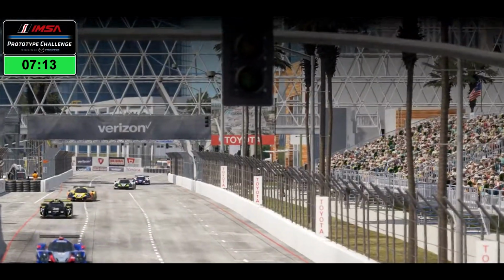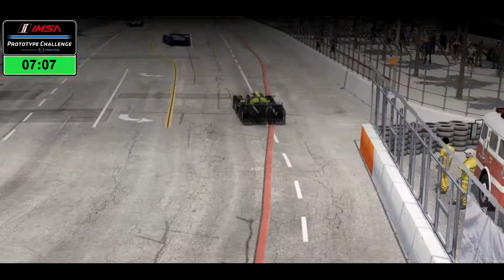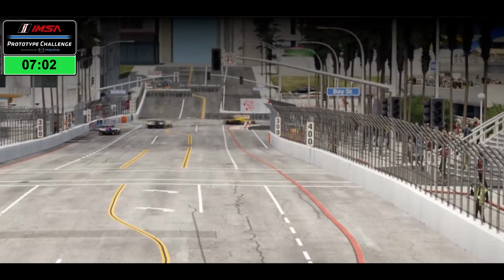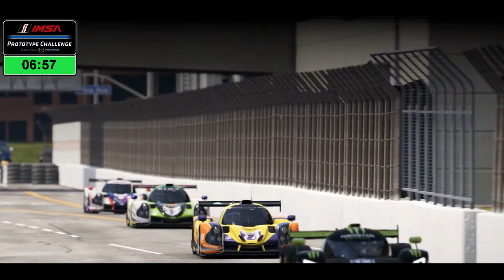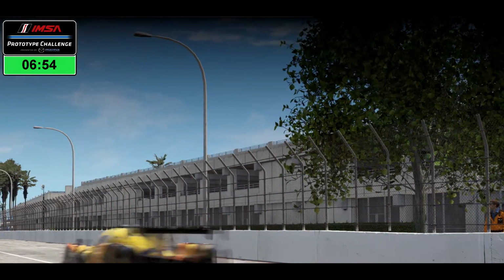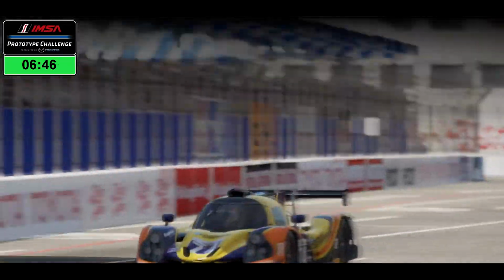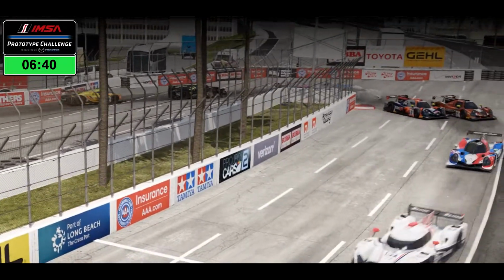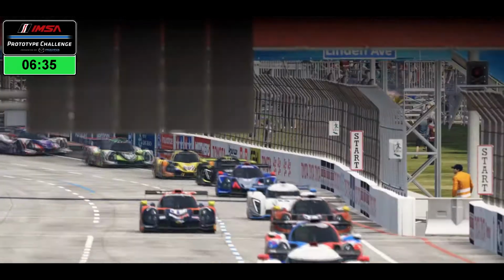Number 74 car driven by Ahmed, looking to attack, put some pressure on the number 12 Ginetta in front of him. It's just really difficult. You can see just how evenly matched all these cars are, and that's what makes qualifying for these street circuits so important. Overtaking is not easy. You're not going to be able to utilize a stripe seam at a track like Daytona, and this really goes to show you just how important everything leading up to the race is in order to give you a successful race.